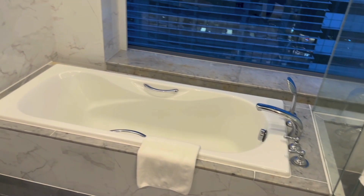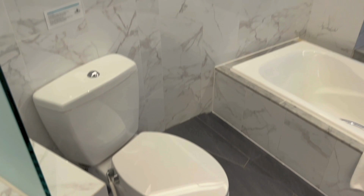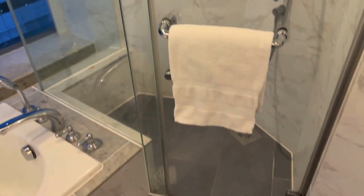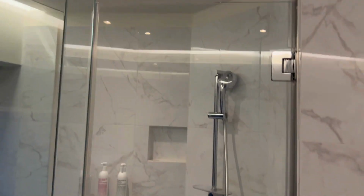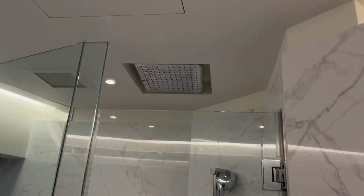Here we have the bathtub, the toilet, the towel rack, and here we have the shower. It is a dual system, so you have the handheld shower right there and the rain shower right above.